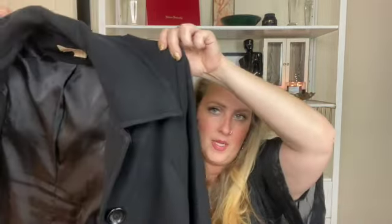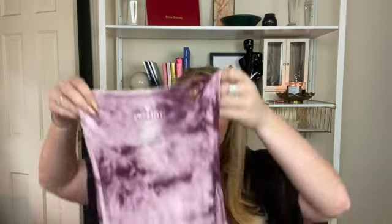This is one that Hope gave me because it needs cleaned. But it's Michael Kors, so I'm gonna clean it up and see what ThredUp does with it. Thanks, Hope. This is a soft and sexy tank, size medium by American Eagle. Tie-dye red, maroon. This is the Kardashian collection.